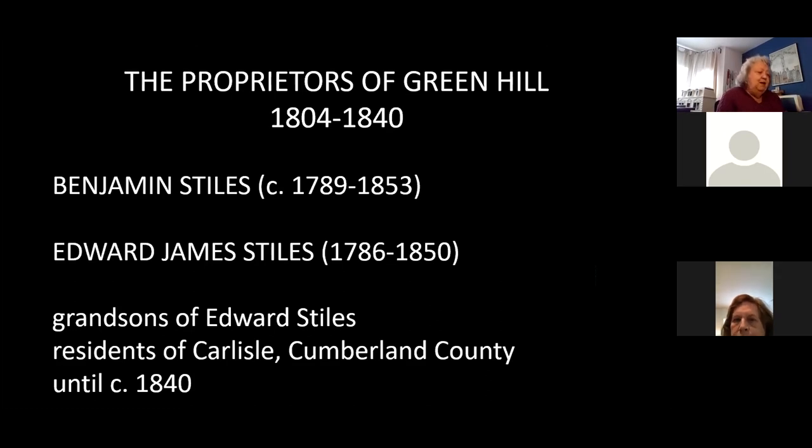Edward Stiles died in 1804, his son having predeceased him. So all of his property was inherited by his young grandsons, Benjamin Stiles and Edward James Stiles. Their grandfather had owned a townhouse in Philadelphia, but they apparently preferred to live in Carlisle, about 120 miles west of the city, where Benjamin Stiles attended Dickinson College.